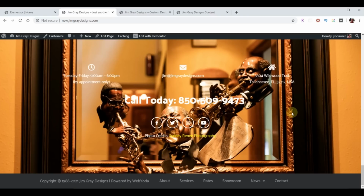So again, you don't have to use Elementor Pro, but for this particular thing, I like being able to make one change in one place for my footer, and it changes on all pages, and I like having this little menu at the bottom. It's your choice. There is a free way of doing it. We showed you that as well.